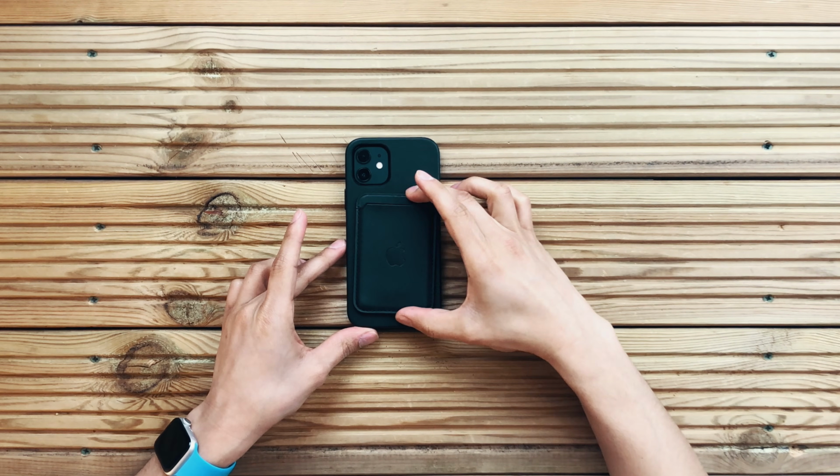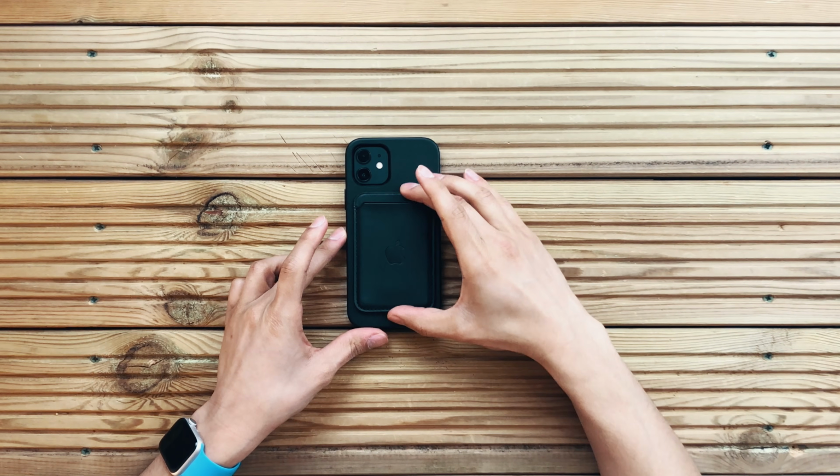I feel like this might come off. That's what it looks like on the side. I don't think it's going to hold, but I'm going to try it out. I'm going to risk it. I'm not going to put anything valuable in there as of yet, just in case.